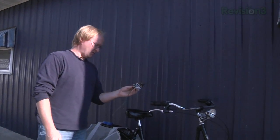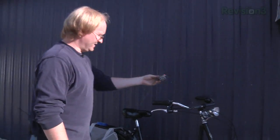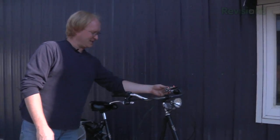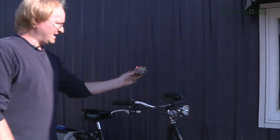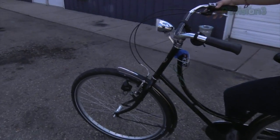All right, so for a test, we're going to hook this up to Alyson's bike so she can ride home and see if it works and also see if it holds a charge. So we're just going to jerry-rig this up to her bike as best we can. But as you can see, the bright red LEDs, you can certainly see them in the sunlight. All right, ready to test it out.